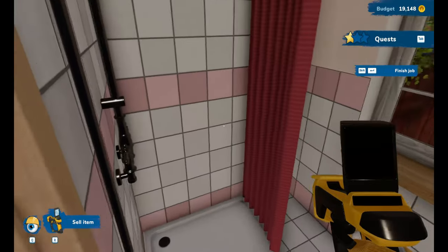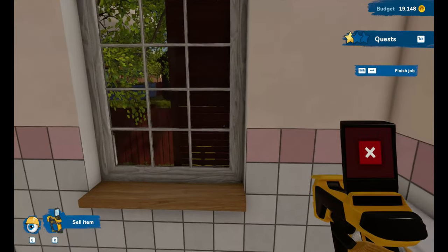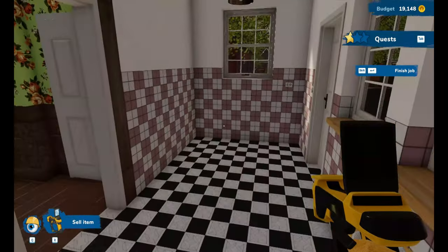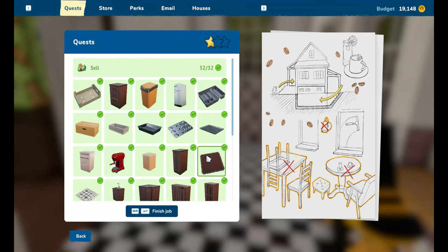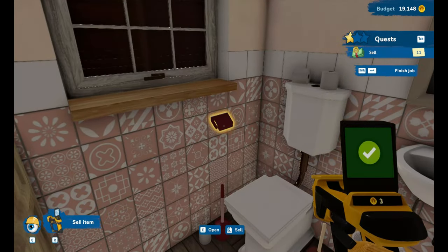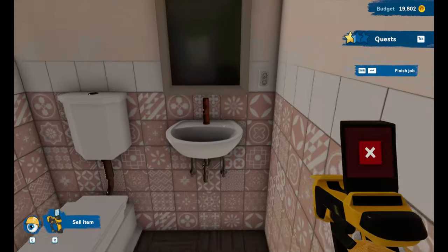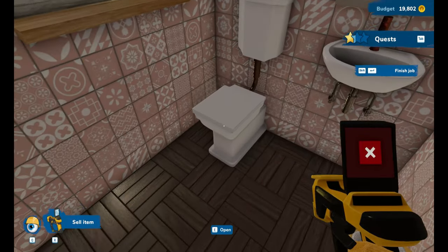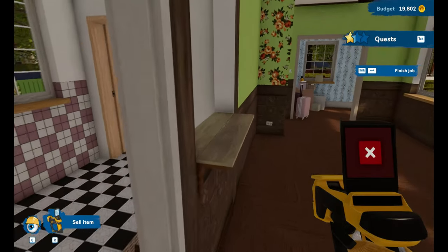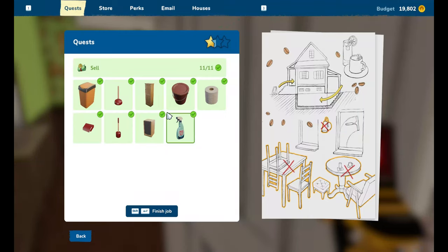Bathroom. Lovely. What else do we need to do? Let's check. We've done everything in there. There's some stuff we need to do in here, some selling. Why would you sell the toilet paper? Like, can you leave that for the next people, please? Can you not be so rude? There's still so much that needs doing.